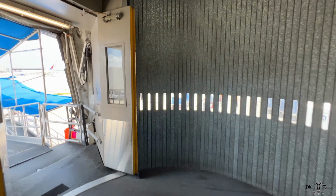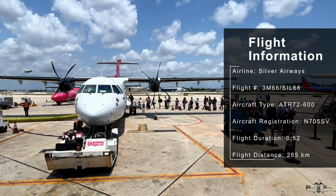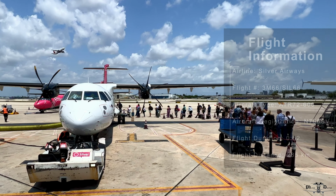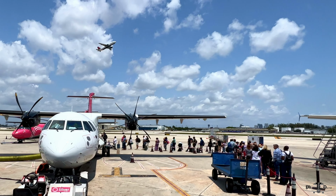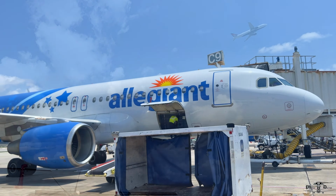As I approached the open end of the jet bridge, I turned the corner at the end and walked out onto the ramp where I got my first glimpse of today's second aircraft, November 705 Sierra Victor, the Silver Warrior. Flown for the very first time in August of 2012, this ATR 72-600 was operated by a handful of different airlines before being painted white and pink for Silver Airways in 2021.